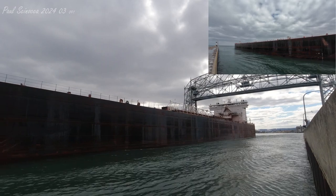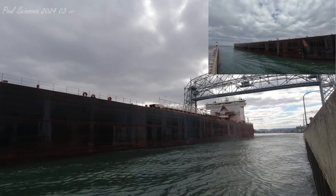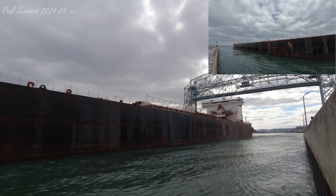It's one long tone followed by two shorter tones. The Walter J. McCarthy was saluting the Aerial Lift Bridge, and the bridge was saluting on back.